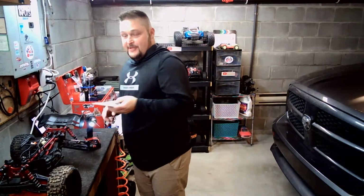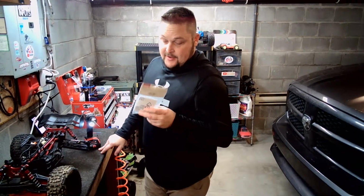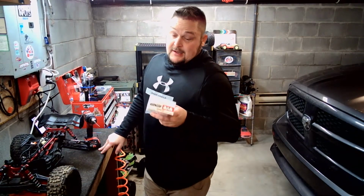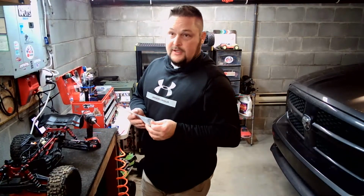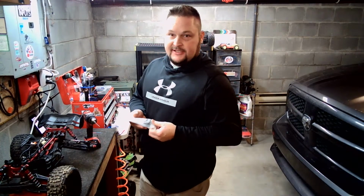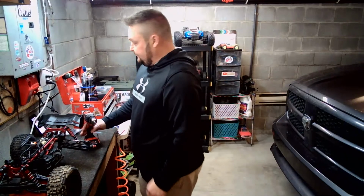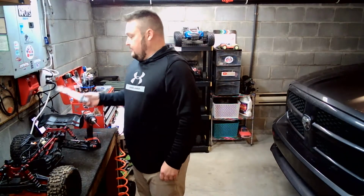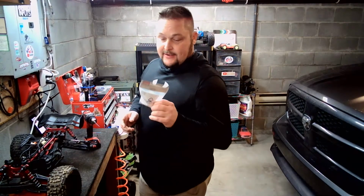Well, as far as the EXB diffs, the front one's been fine. The center one's been good. Hopefully the new rear one holds up a little better. I've had the locking spool in the back, so I've had a locked rear diff in this thing ever since I got it. Like I said, I got a couple bashes out of it, and she died. And now they got me this one, so we're going to mess around with the EXB again and see how I like it with this again.